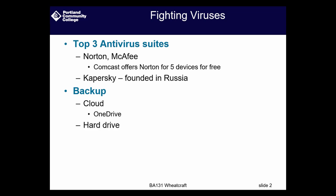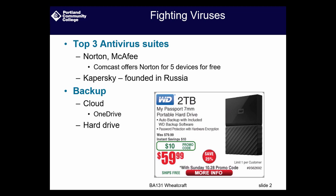Now, if you prefer to have a local backup, you can do that, and all you have to do is have a hard drive that you can back up to, and the cost of doing that has become very affordable. For example, this past week at Fry's Electronics, you could get a 2 terabyte external hard drive for $60. And included in that $60 is the backup software necessary to back up your system. So really pretty inexpensive.